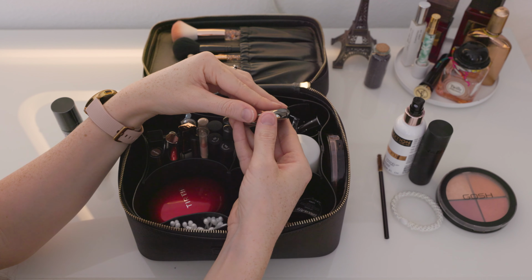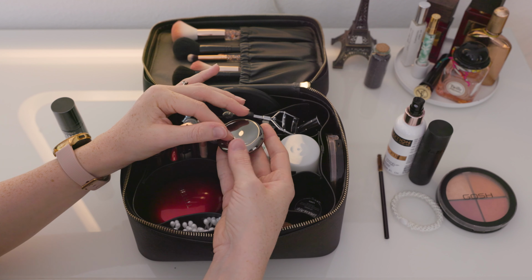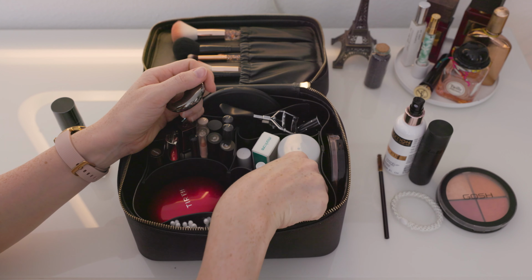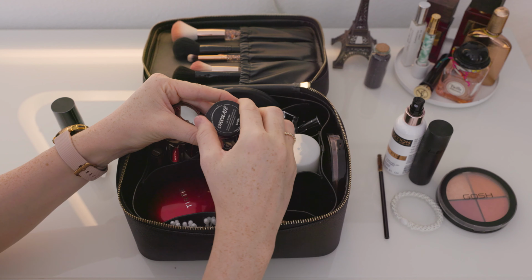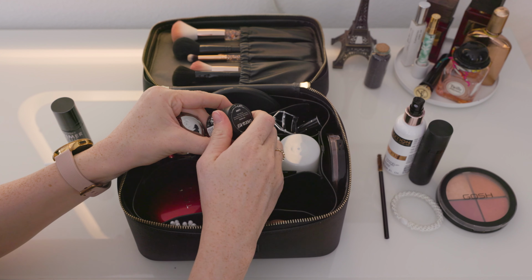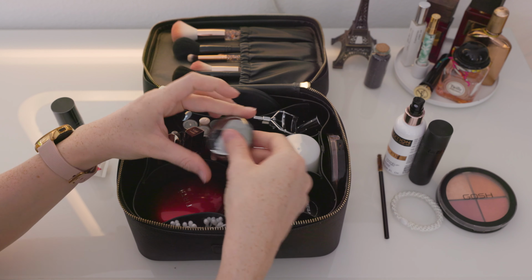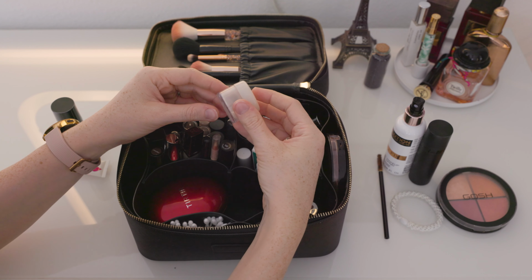I will only keep one eyeshadow, and it is this one in a warm beige tone. Sometimes I also smell the product to see if it still smells the same or maybe it has expired. Else I try and follow the months written on the products.